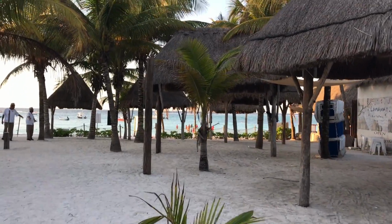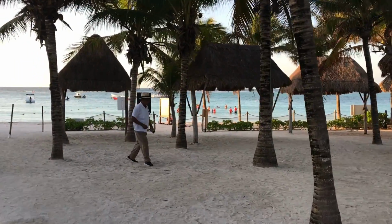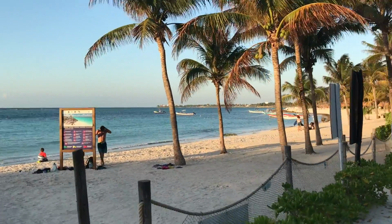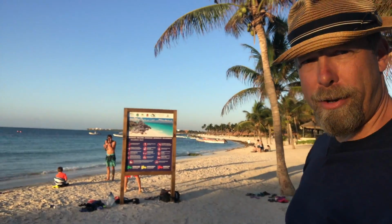And this is Akumal Beach. There's some guides there. The beach is beautiful, it's sandy, and this is the early morning. So this is Akumal Beach in the early morning. And the sand is actually really beautiful. It's very soft and white. And the water is crystal clear and blue.